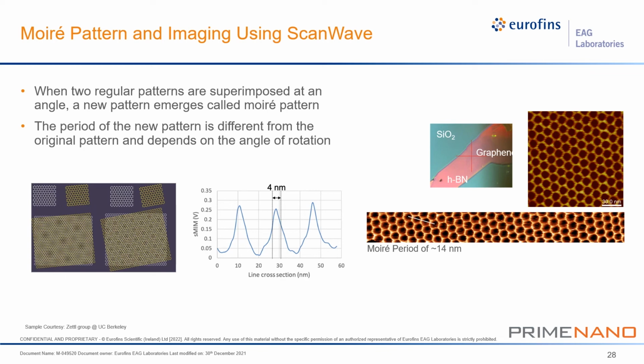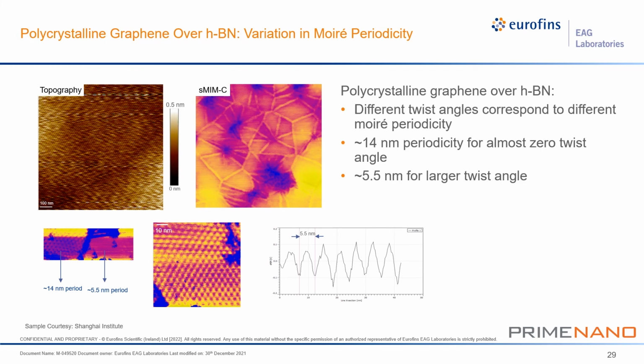And as I've mentioned earlier, we can change the moire superlattice periodicity by changing the twist angle. We look at another sample. Instead of a single crystalline graphene, we look at the polycrystalline graphene. And if you look at the topography, you do not see any variations. It is actually close to the noise level of the system in the contact mode, less than a nanometer variation. And if you look at the capacitance image, you can clearly see the boundaries between individual crystalline structures between the graphene and hexagonal boron nitride. And you also see some regions wherein the periodicity of the moire structure can be seen.